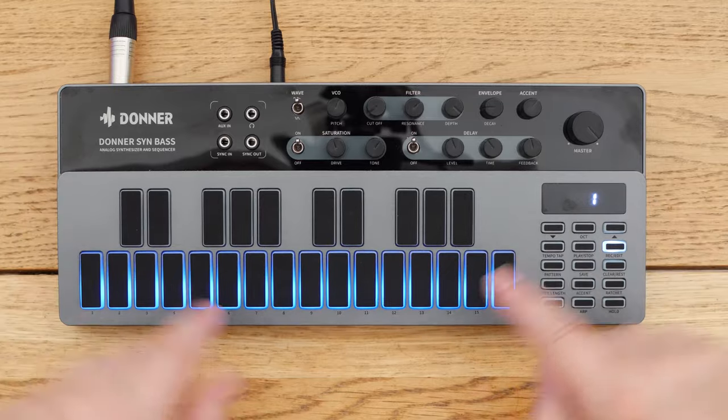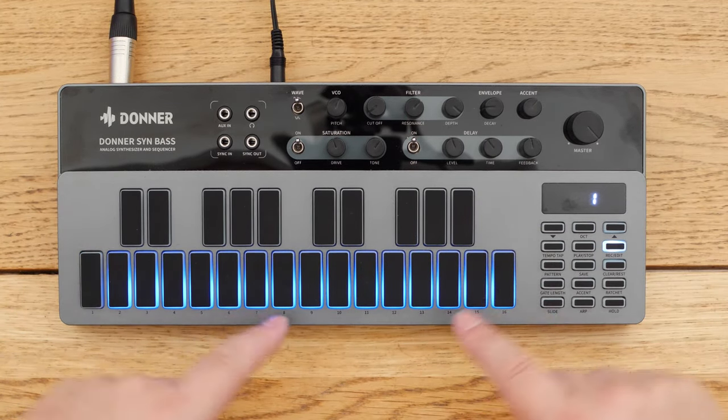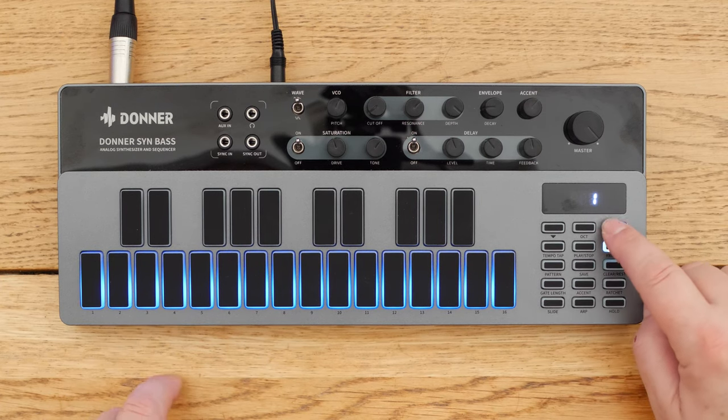If we put it into this edit mode, you can see all these keys light up. I don't know if that's showing up on the camera, but it looks quite nice. Sort of like a blue fading out to the top of the keys. And that's to indicate what step you're working on.